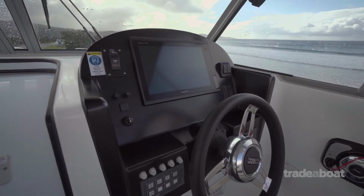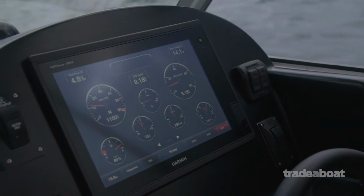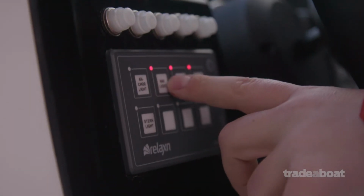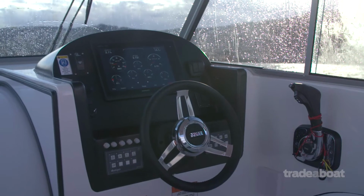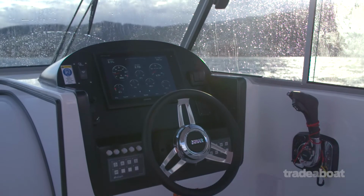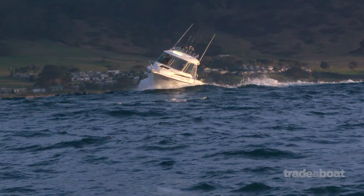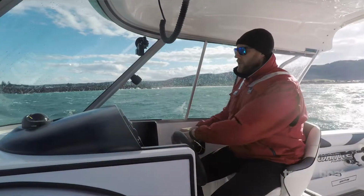The dash is really nicely done in gloss black and takes this Garmin 7412 with ease. Switchgear is close to hand and this membrane panel is easy to read if a little tucked away. The throttle is electronic and falls nicely to hand while the steering is power assisted. Space behind the wheel is a bit cramped for bigger people, but it is comfortable even for me.